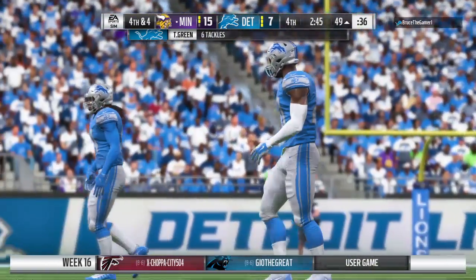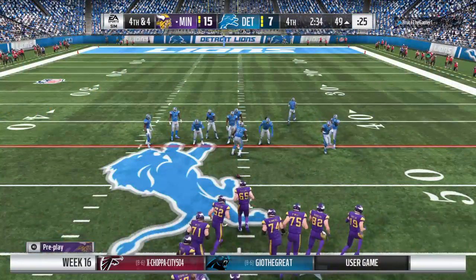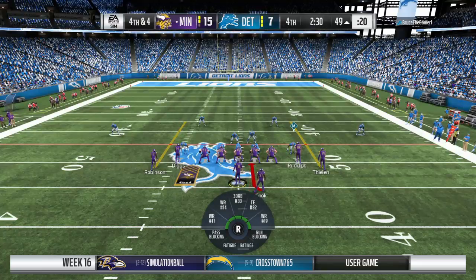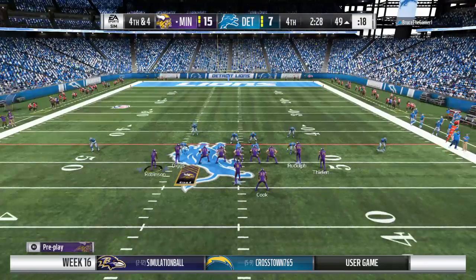Boy, where would these guys be without his performance on the ground? That puts him over 100 yards now for the afternoon, and I tell you, he seems to be getting stronger as the day goes along. Go ahead.